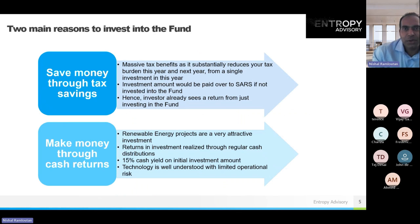If there's one thing you take away from this session today, I think this is it. So if you weren't paying attention, this is the time. There are two main reasons to invest into the fund as an investor. Number one is that it saves you money through the tax savings. So how does it do it? I'll go into it in the next couple of slides.